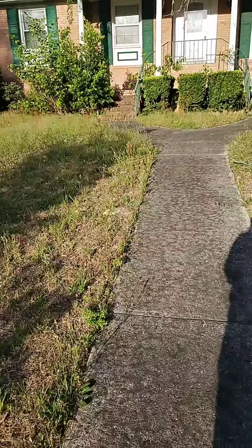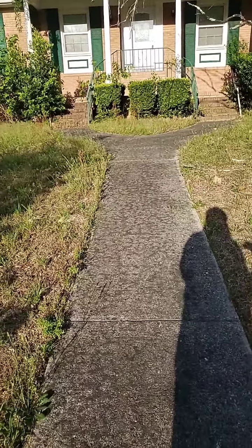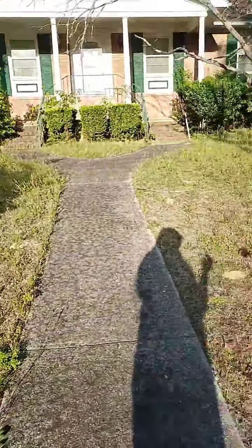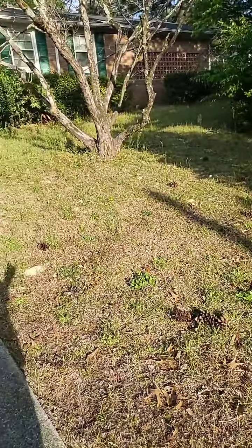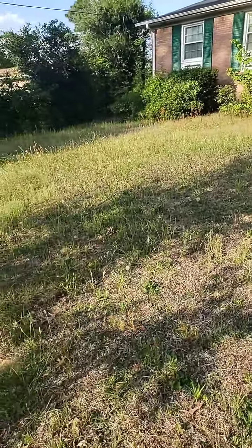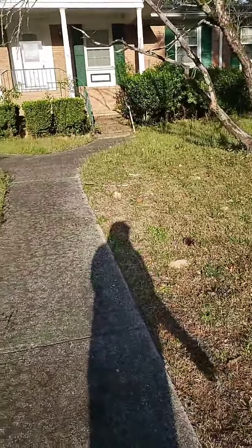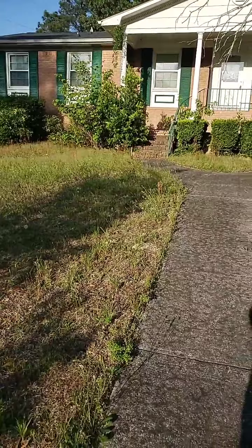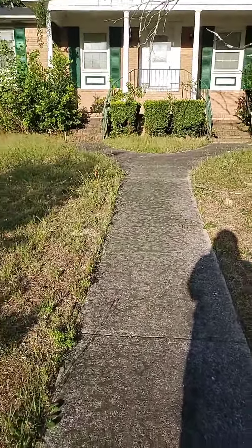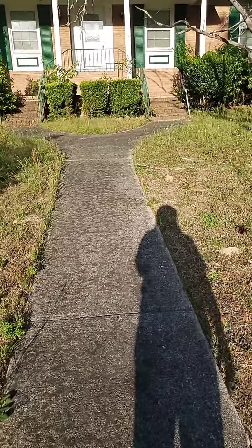Simple, easy money. I have posted so many times on my Facebook page and my social media to let people know that I'm in this business, and that you can easily make money with me if you just find houses that are vacant like this, take pictures, write down the address, and then send it to me.